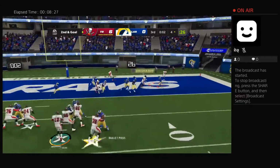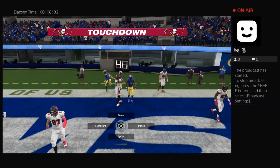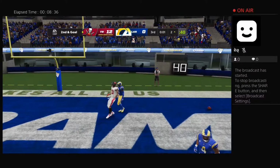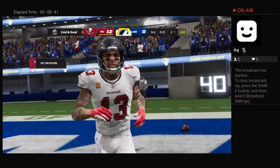On 2nd and goal, Brady. And Evans hauls it in. Touchdown, Bucs. 4 yards on the touchdown grab. And the Bucs capitalize on the short field as they take it in for 6.